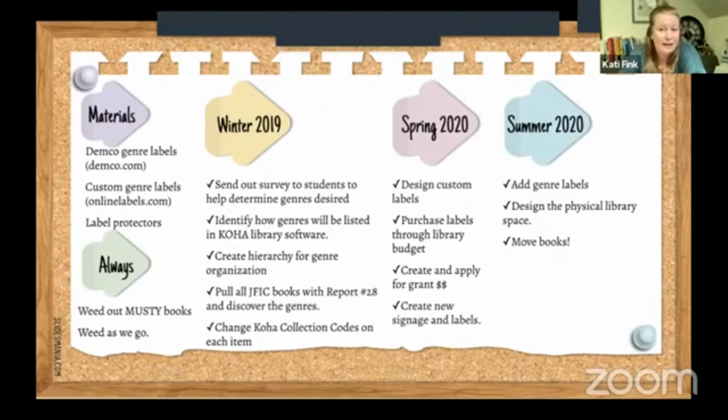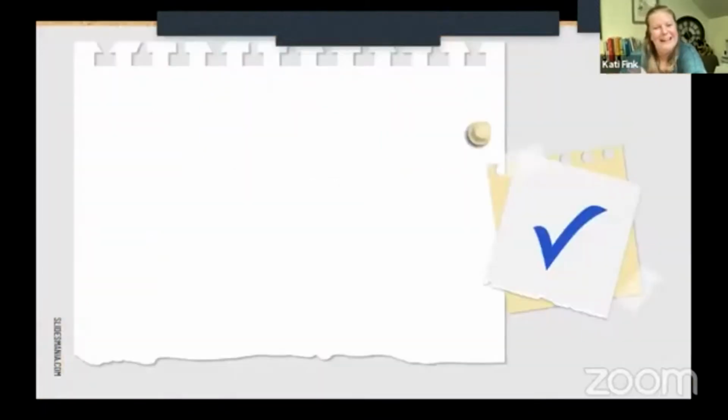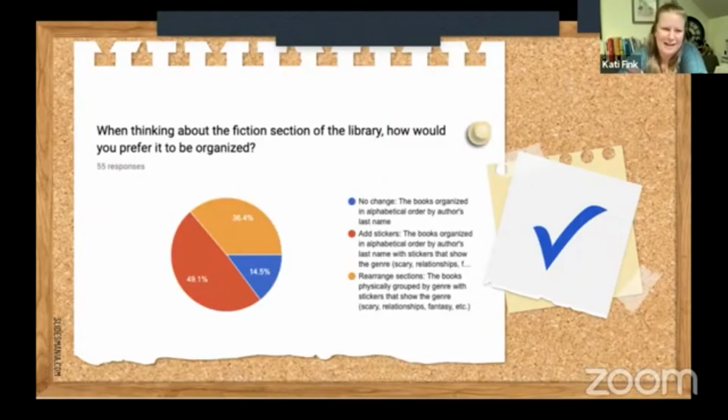I will tell you that I created this before we had any COVID restrictions, before we were pulled out of school. So I just finished this, I'd say maybe spring of 2020, but all of the books were moved by summer 2020. So this is what our survey looked like.